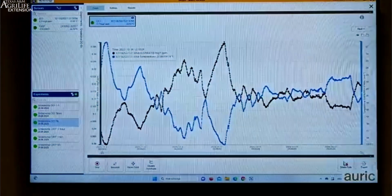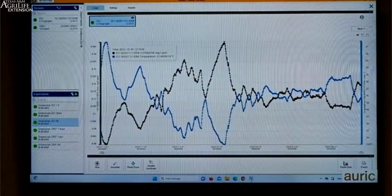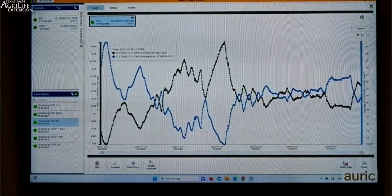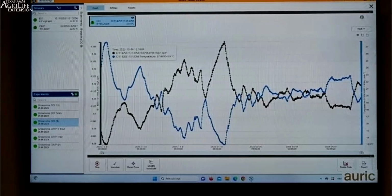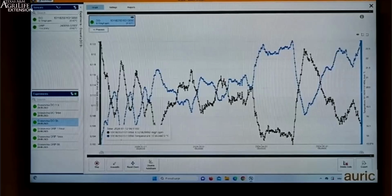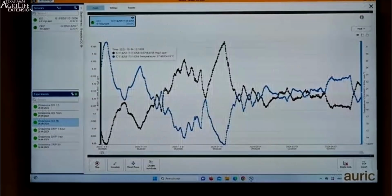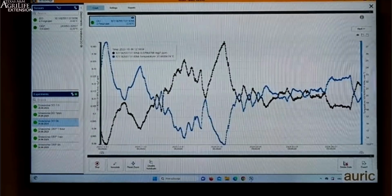So this is a graphic. This is because it's recording every 5 hours. We set it for 5 hours. You will have two graphics from the beginning, which was the 10th of October 2023, until today, which is May 2024. And as you can see, the temperature and the dissolved oxygen are synchronized.